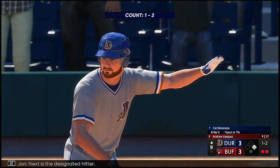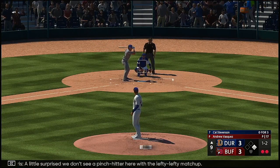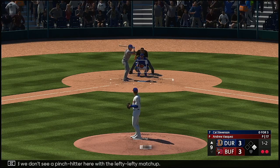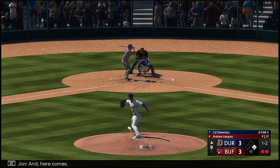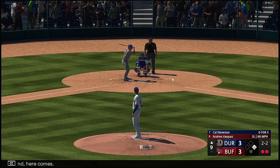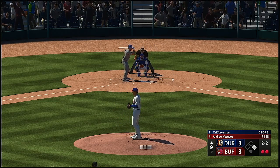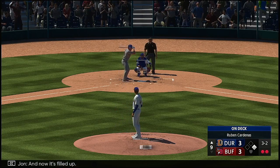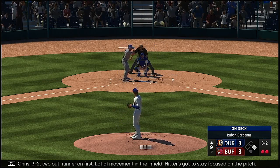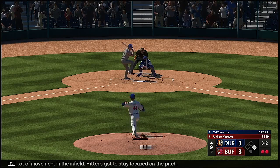And next is the designated hitter, number four. A little surprised we don't see a pinch hitter here with the lefty-lefty matchup. And here it comes. And now it's filled up. 3-2, two out, runner on first. A lot of movement in the infield. Hitter's got to stay focused on the pitch.